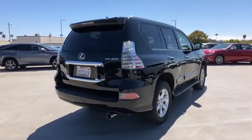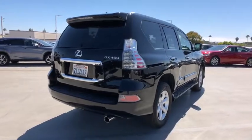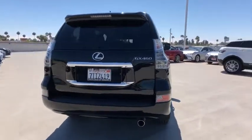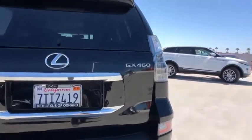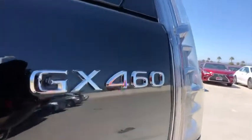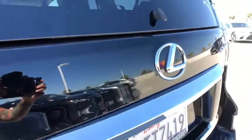This vehicle has less than 45,000 miles. Here are some of this vehicle's great options. Power passenger seat, traction control, backup camera, dual airbags, navigation package, leather wrapped steering wheel, power steering.